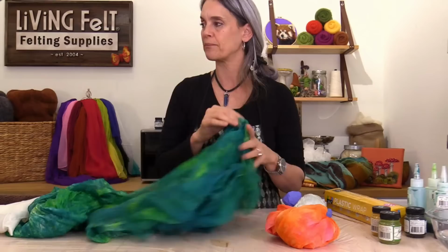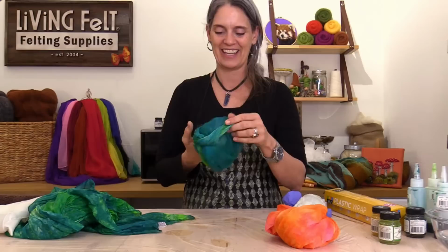Okay. Any final questions do we have, or what's everyone going to dye? Oh my goodness. Let's see. Kevin says, I'd love to do this on bigger silk fabric for tablecloths. So cool. Oh, yeah. Fun.